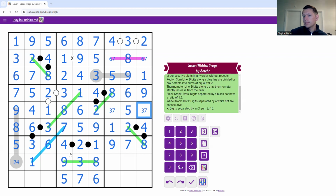Nothing else yet. Down here, we need an 8. Over here, we're going to need a 2, 4. 7 and 9 now. 7 and 9. In this row, we're going to need, well, this is a 1. Let's start with some of the lower hanging fruit. Over here, there's a 2. 3 now.